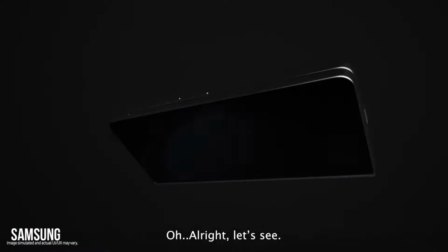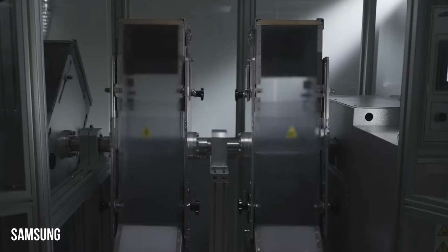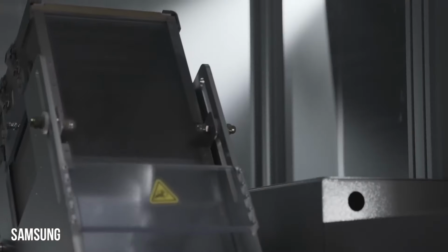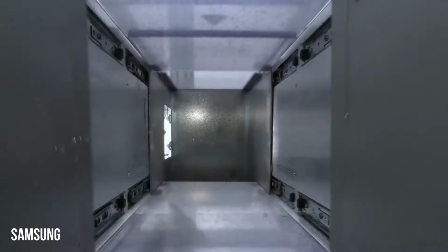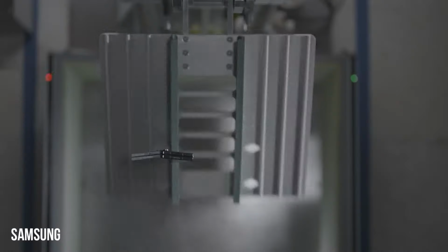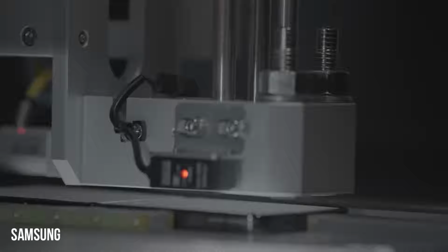Additionally, the Galaxy Z Fold 5 and Flip 5 were subjected to temperature and moisture tests, a drop test which is fun to watch, and a steel ball test to assess display resilience outside of the clamshell's protection. While the lab testing results for strength and durability seem promising, real-life usage and unforeseen situations may show different results. Therefore, it will be interesting to observe how the Galaxy Z Fold 5 and Flip 5 perform over time.